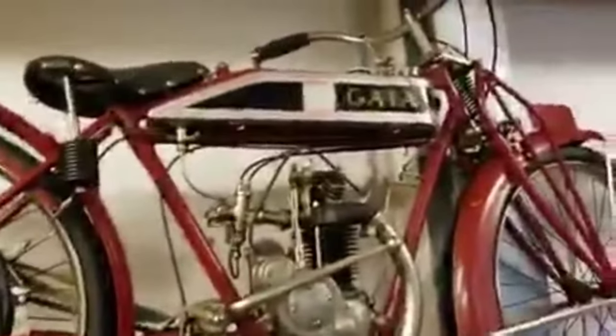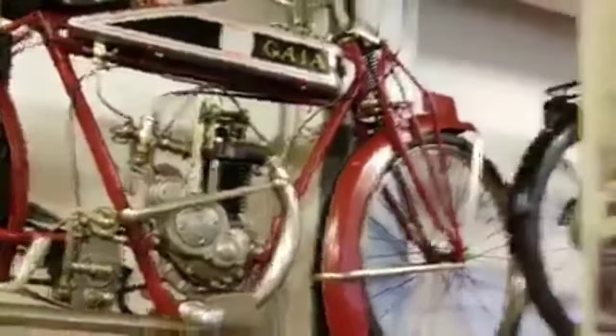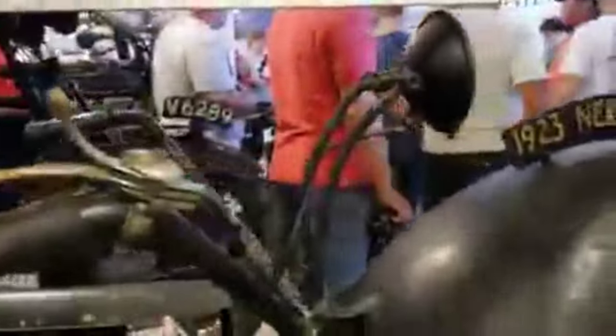Flat Tank Norton's pretty cool. These are some of my favorites. The Gilera, really pretty bike. Piece of art. Here's a Neracar. They actually had a hood that closed the engine. And it's as close to a car as you could get. There's a Sunbeam. Pretty cool bike. Look at that, wicker seats. What is that?